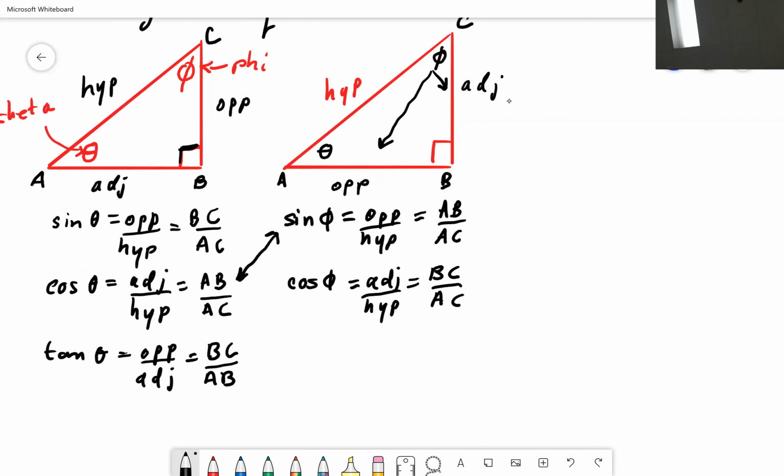And then we have the tangent of phi, which is going to be opposite over adjacent, which is AB all over BC. So notice that sine of theta is equal to the cosine of phi. And notice that tangent of phi and tangent of theta are just reciprocals of each other.